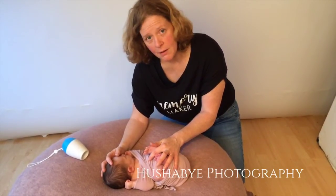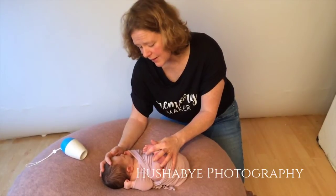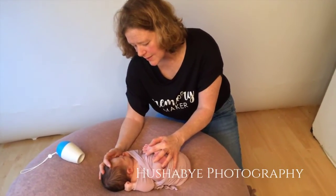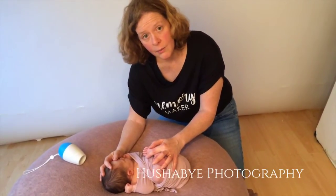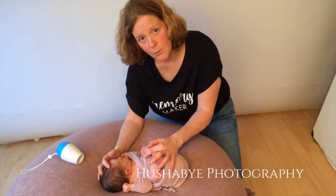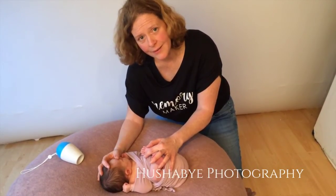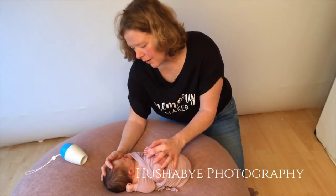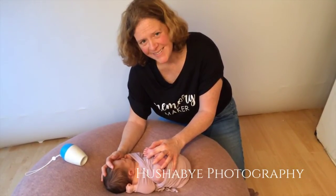It is a bit of a game though, because you don't want to be here all day holding their feet. You just want to make sure that they're soundly enough asleep that when you let go, it's not too much of a shock for them. And I wouldn't let go of everything all at once. Just peel away one hand and then another hand. And then hopefully you'll have a sleepy baby.